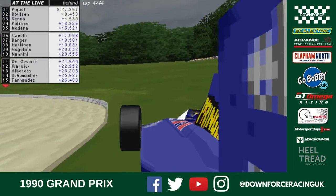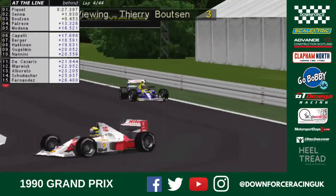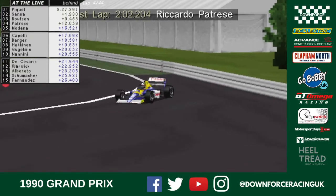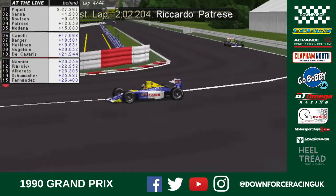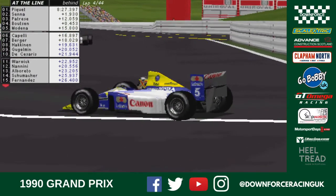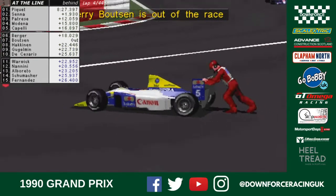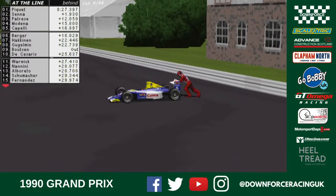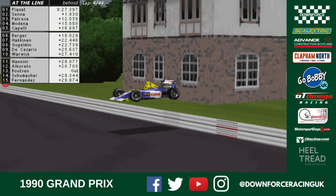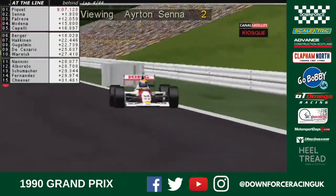This could be a race full of attrition. Boutsen slowing! Boutsen slowing, the race leader! Thierry Boutsen in the Williams, gearbox failure on lap five. He's only just started lap five and Boutsen's gearbox has seized. So his teammate Patrese is going to pass him. And on home soil, Thierry Boutsen was leading the Belgian Grand Prix, but it is not to be for the Williams Honda driver. Thierry Boutsen is out of the Belgian Grand Prix from the lead. That is heartbreaking for the local crowd and for the Williams driver in particular, who was doing such a good job up to that point. But I'm afraid Thierry Boutsen is out of the Belgian Grand Prix.